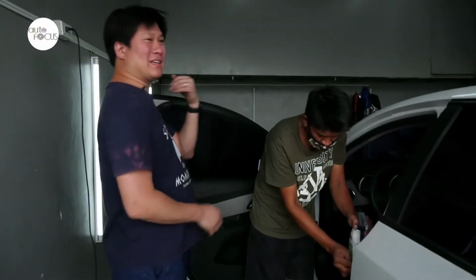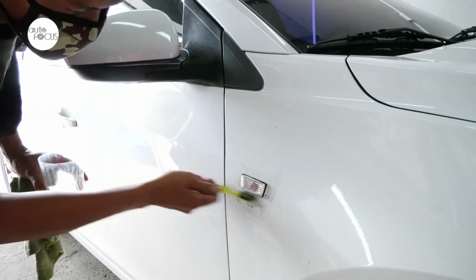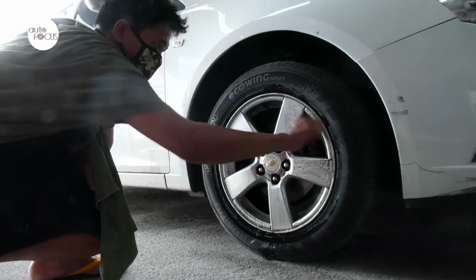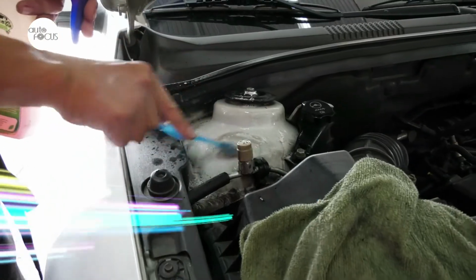People keep asking, when detailing, it takes a whole day? Yes, a whole day, and this is because of what they do. They don't just use a rag, wipe it off, and then clean it. No, that's not that. They use a toothbrush to meticulously clean everything. So aside from using a toothbrush, what are other secrets to a good auto detail?